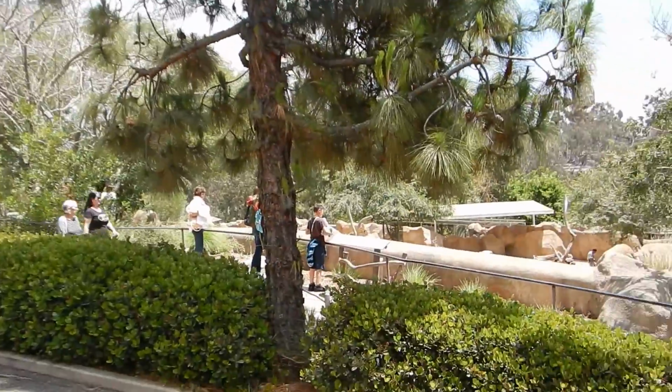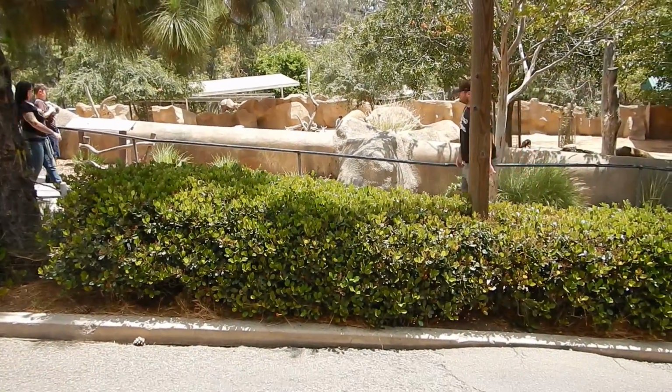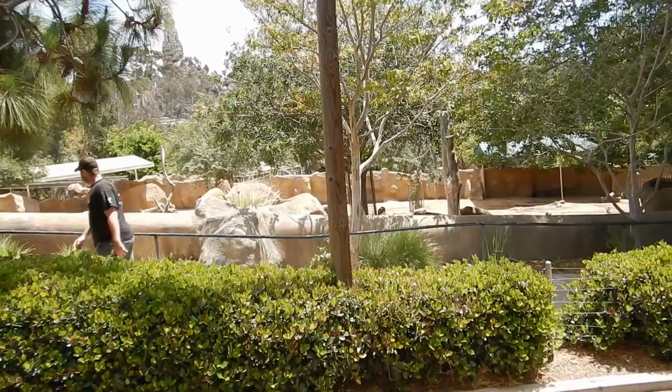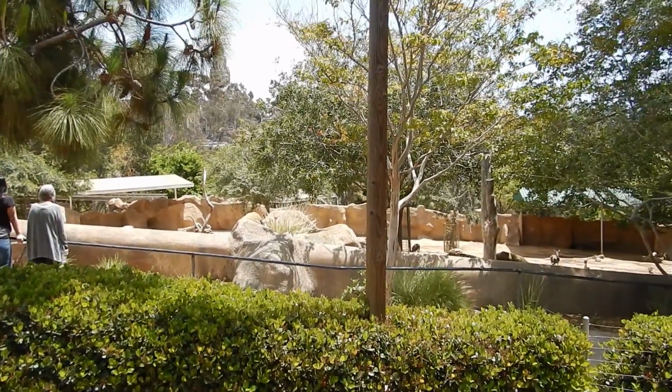If we look on the right-hand side, we do have some lovely gazelles hanging out here with our lesser kudu. The lesser kudu are the larger antelopes out there. We have one male. He's got long spiraly horns, more of a gray coat. We're going to continue up this hill here.